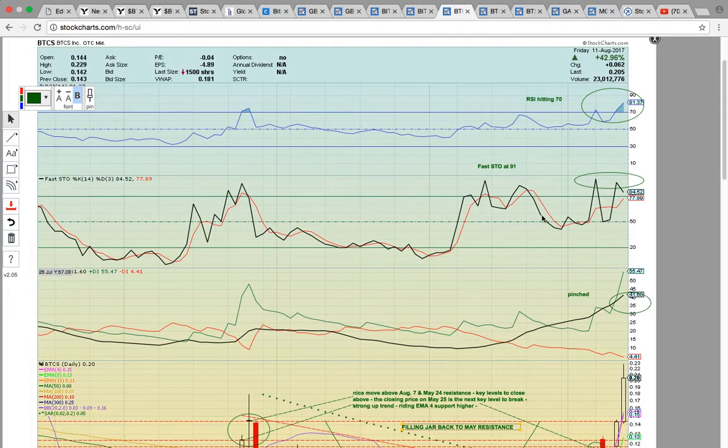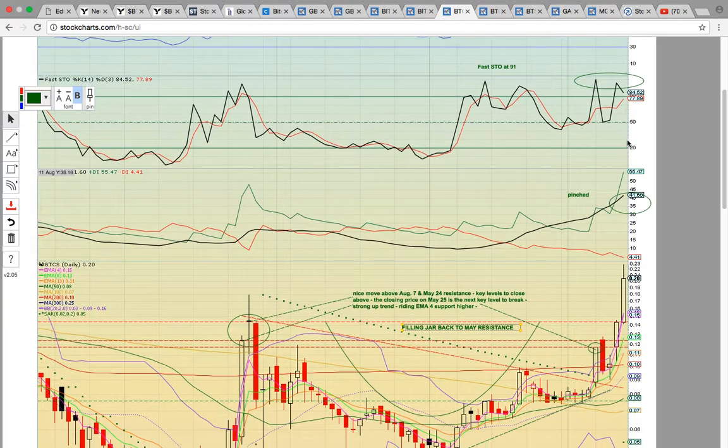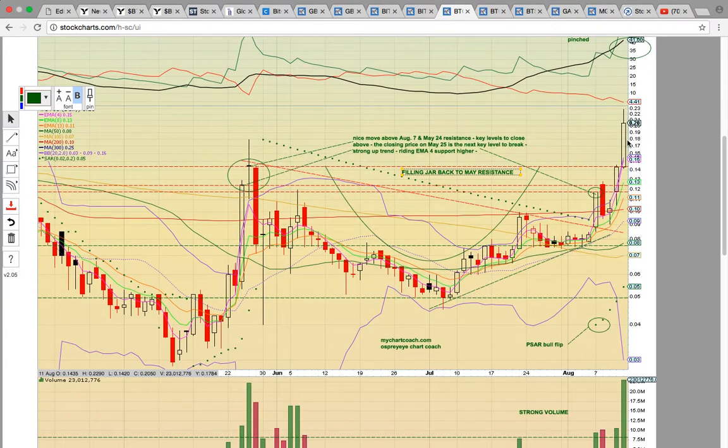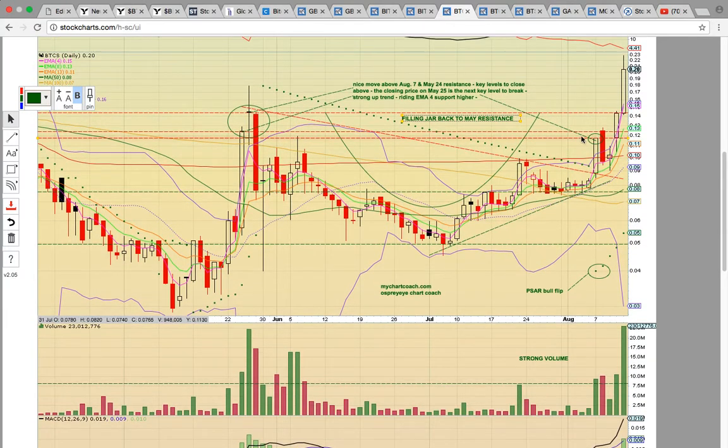Okay, let's look at BTCS. If you look at the daily chart here, RSI is at 81. Okay, this is the last chart that we posted, and if you could see here, it filled the jar back to this resistance level on Thursday.